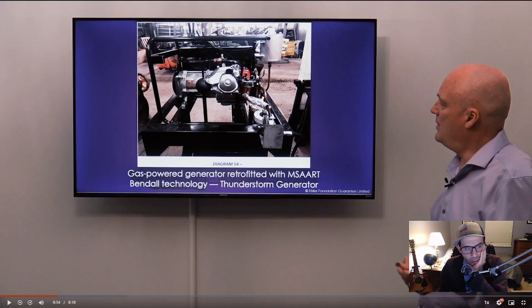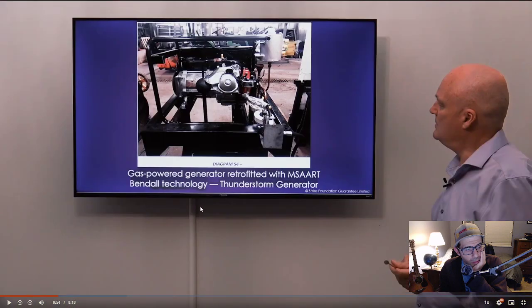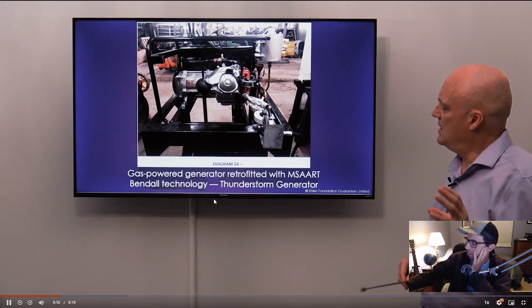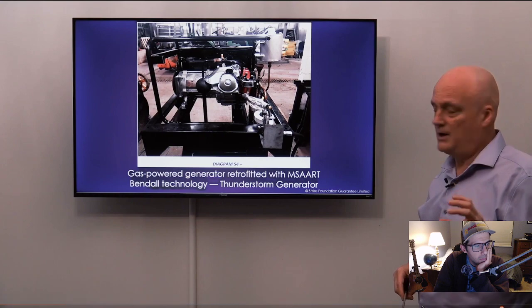This air is coming in, becoming ionized and low intake. Storing that waste energy within the geometric structure of the plasmoid.